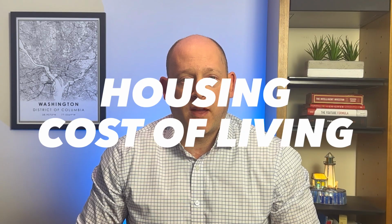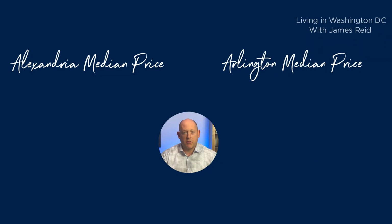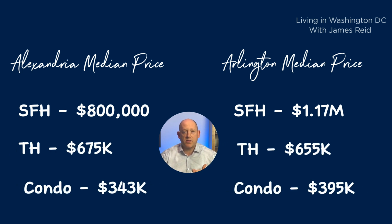Okay, getting into the housing available to you and the pricing for that. We're going to put a graphic up on screen comparing Alexandria and Arlington for you. You've got single-family homes, townhouses, as well as condos. You can see the townhouses and condos are pretty close to each other in pricing, but just know that there's a lot less townhouses currently available in Arlington than there are in Alexandria.